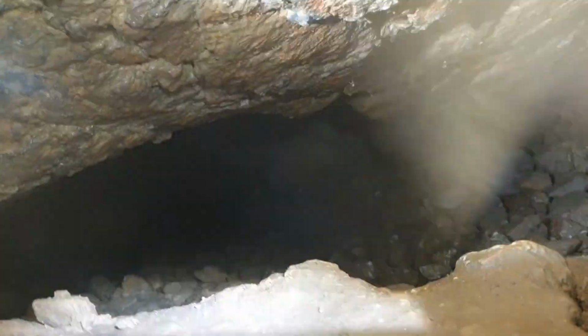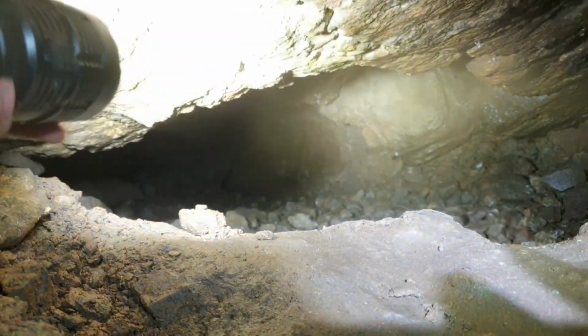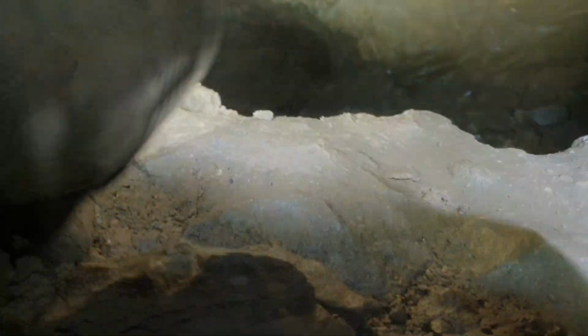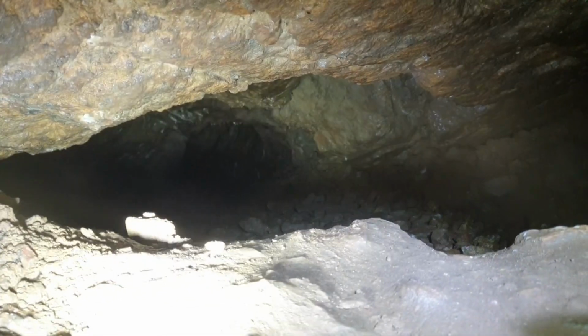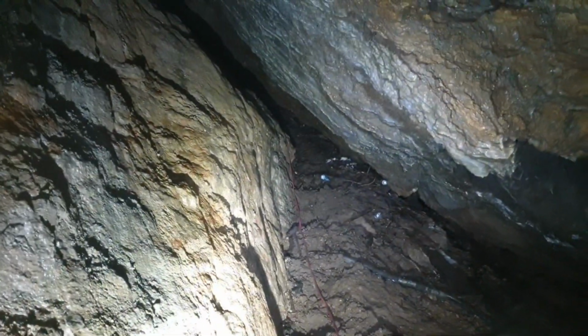So I did crawl in, but it just gets ridiculously narrow. But you can see. I don't know why. Maybe the camera's not clean. Yeah, it's really, really narrow. And it sort of carries on a bit further, but I'm not going to continue. And back to the rope. Yeah, that was different, wasn't it?